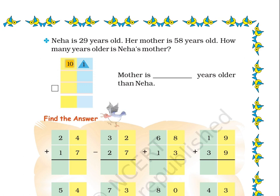The picture shows a table of yellow and blue columns at the left side. All the 3 rows and columns are empty. There is also a small square box for writing the plus or minus sign in row 2, just in front of column 1. On the right side of the table is written, Mother is dash years older than Neha.